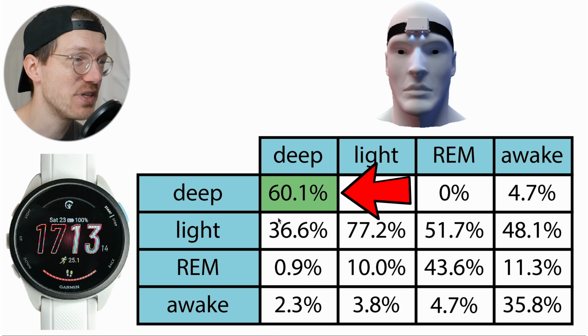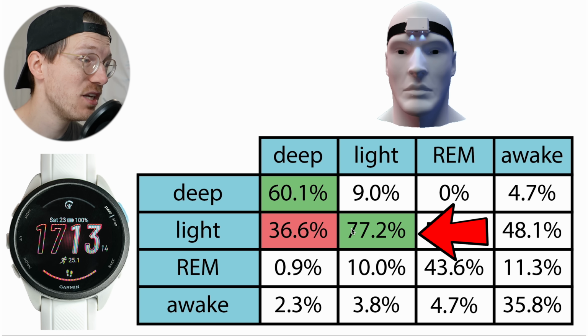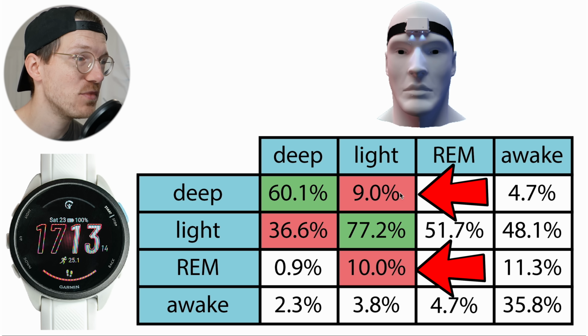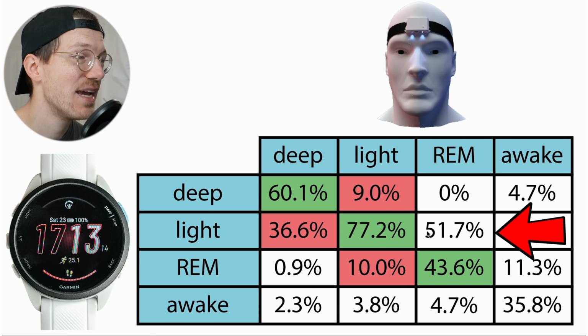Now, first of all, we see that about 60% of what was deep sleep according to the EEG device was also deep sleep according to the Forerunner 165. So that's pretty decent, with most confusion in this case being with light sleep at about 37%. Now, light sleep agreement is pretty decent at 78%, and most confusion is either with REM sleep or with deep sleep. Now, REM sleep shows the worst agreement out of all sleep stages, with only a 44% agreement with the EEG device, and a lot is actually confused with light sleep instead.